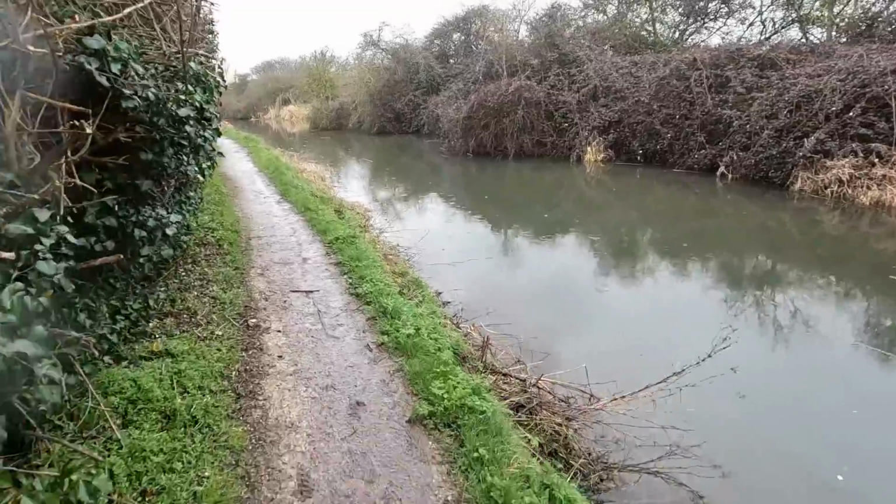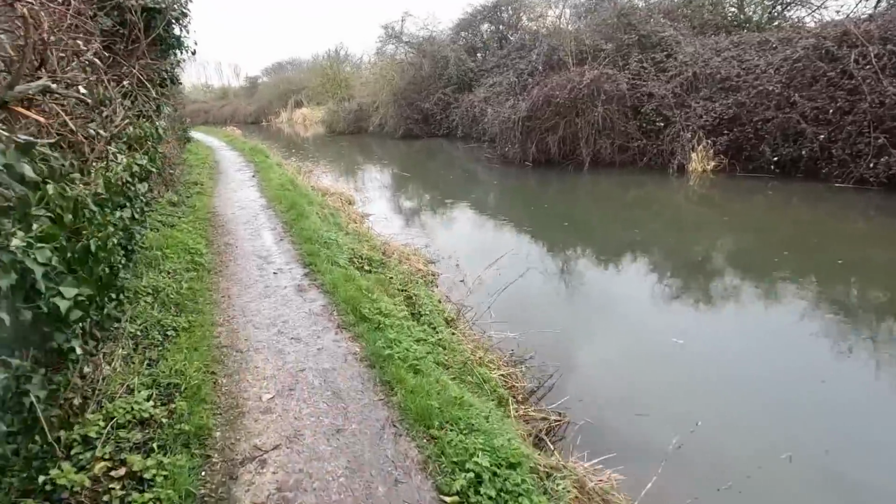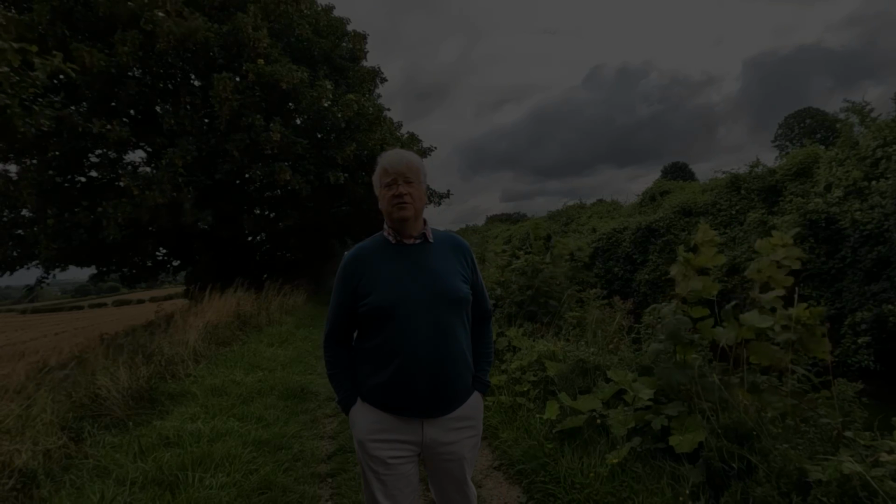So far so good. Looks very navigable, looks very picturesque even on this miserable day. And right there you've got an overspill, and that overspill goes down into the Grand Union Canal. It was thought that it might be useful for it to be able to carry goods as well, and it did do that, but that was a little bit of an afterthought.